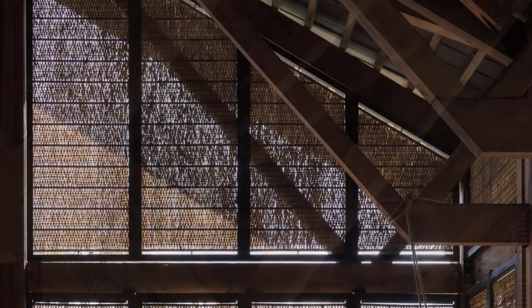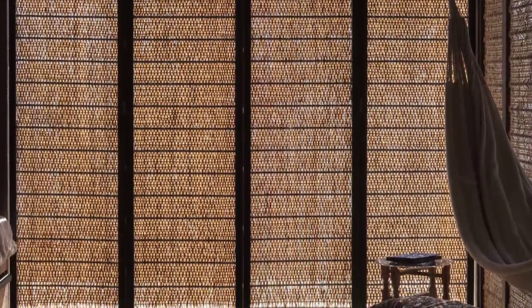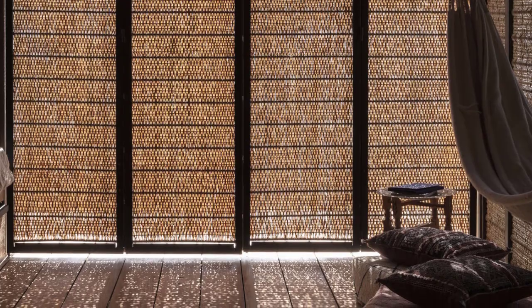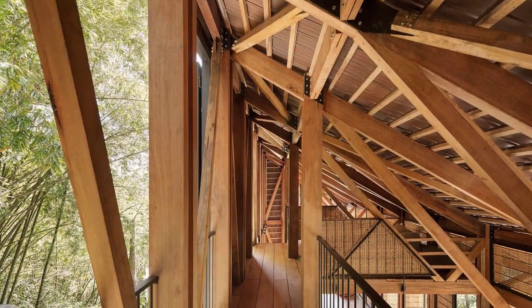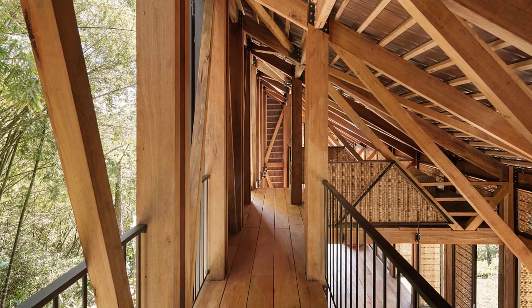Despite these discrete areas, the home is effectively one large volume, divided only by woven screens made using the natural fiber yarumo that also create balustrades for the upper level. Two further bedrooms above sit beneath the monopitch roof.